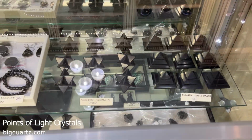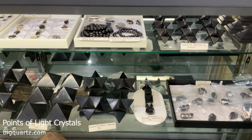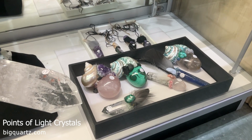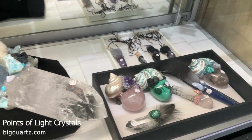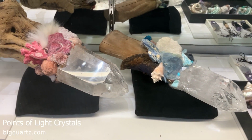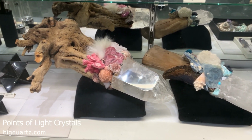We keep little pyramids, Merkabas, some raw pieces, usually some bracelets. We have some interesting pieces on the bottom shelf. Some of these are healing tools. Some of these can be worn as a pendant. We have two very large art pieces. They're composites of different crystals, animal fur, wood.